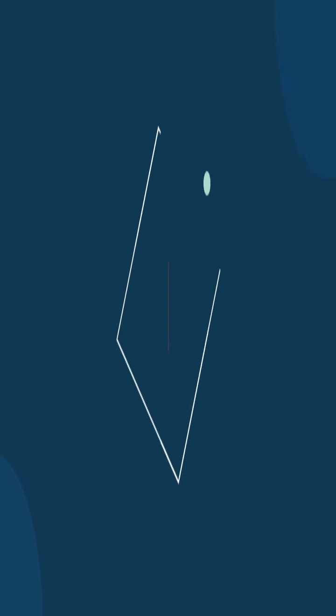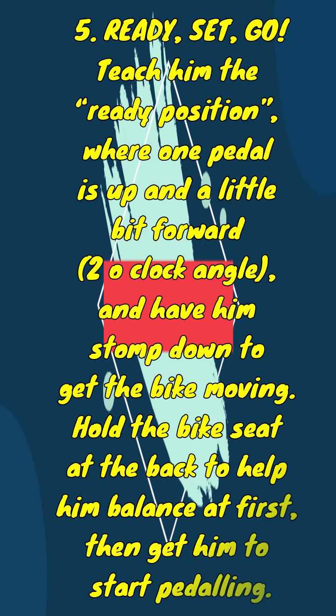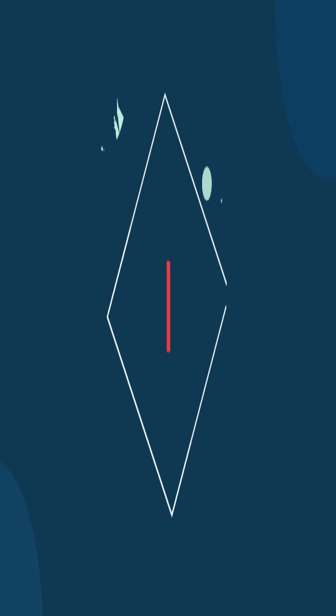Step 5. Ready, set, go. Teach him the ready position, where one pedal is up and a little bit forward, like the 2 o'clock angle, and have him stomp down to get the bike moving. Hold the bike seat at the back to help him balance at first, then get him to start pedaling. He should look ahead, not at the ground, which will help him steer straight.